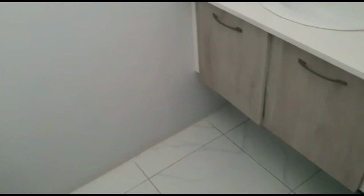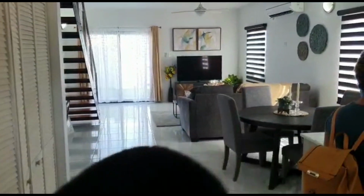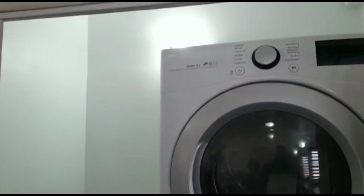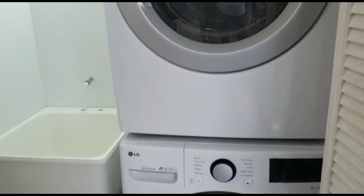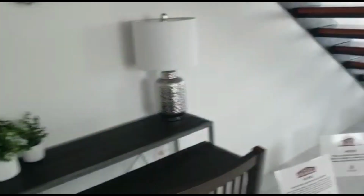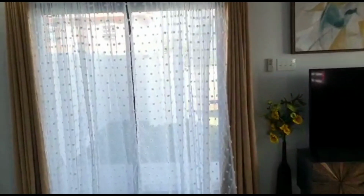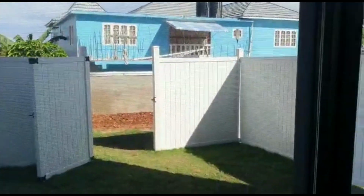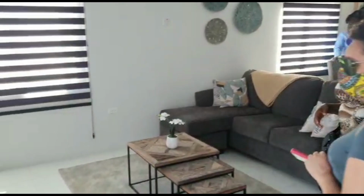Half bathroom, this. Oh, you wash here downstairs. You go upstairs, you look upstairs. See space around there, see space around the back. It's a good backyard too.